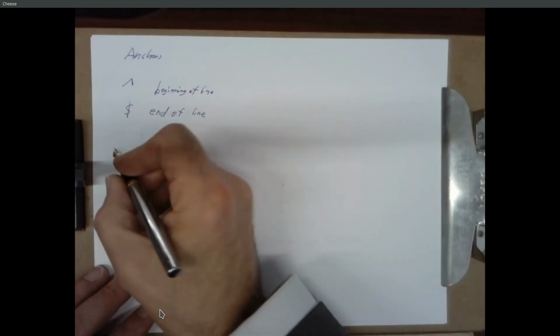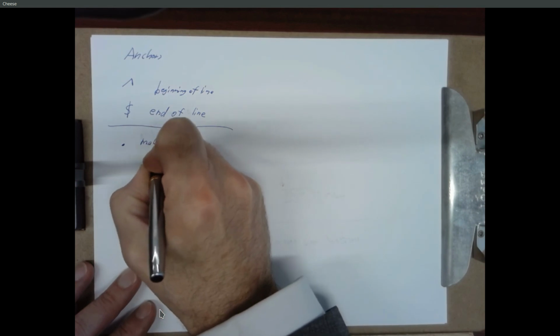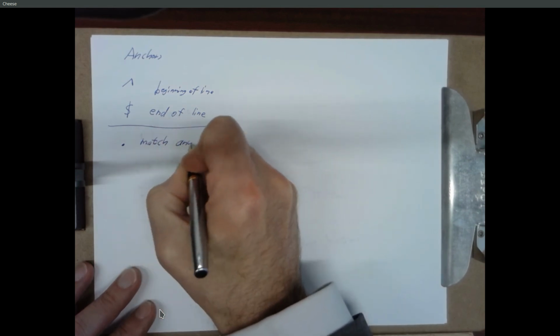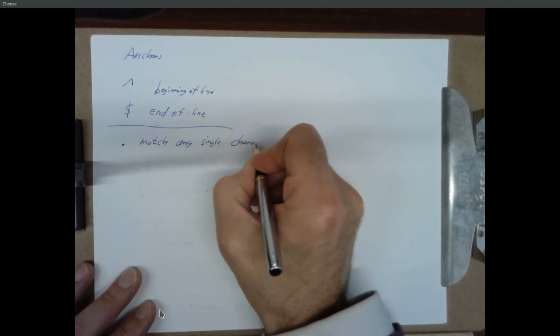So a period matches any single character. And when I say character, I don't mean letter, I mean any character. Yeah? And say if you do actually want to search for these characters, do you just backslash before? Yeah, if you want to search for a dot, use a backslash in front. Okay.